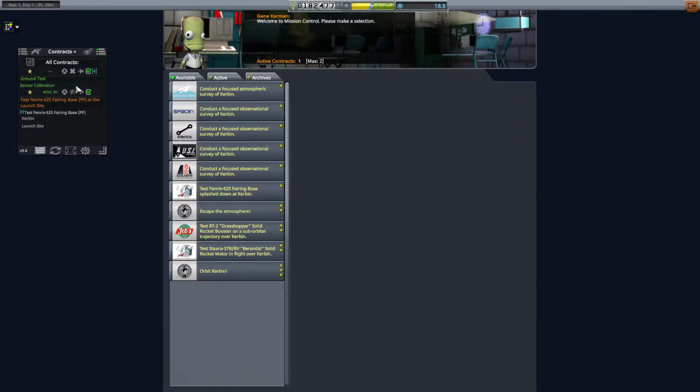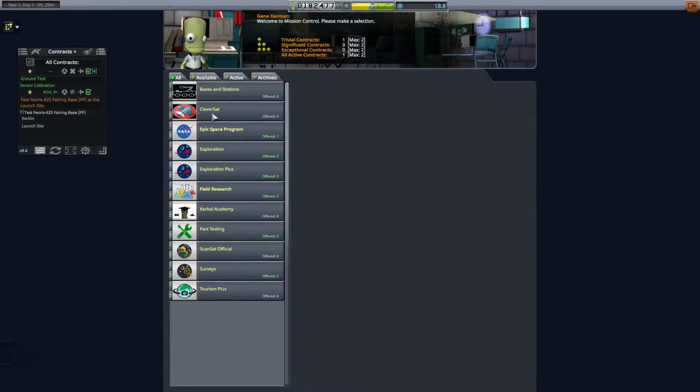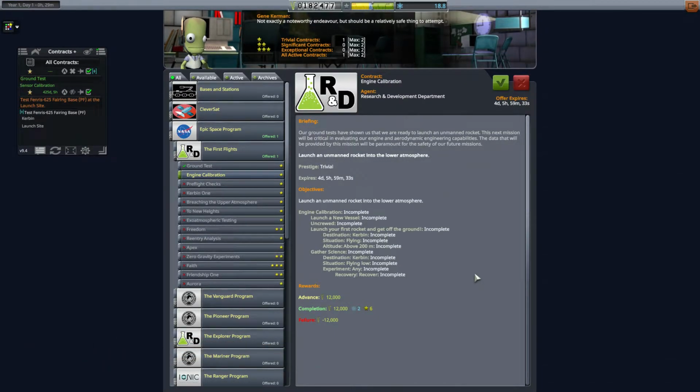Let's go to mission control. We've done ground tests, so let's see what's now available to us. What's the next one? Engine calibration. Okay. Launch a new vessel that's uncrewed. Get it off the ground. Destination Kerbin. As long as it's above 200 meters, gather some science.